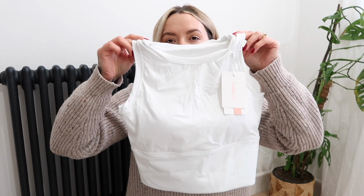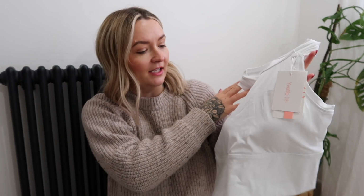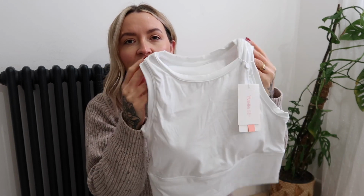Is this, oh, this is a white, I remember getting this now. This is the white version of the black sports bra which I showed you. That's going to be nice. I would definitely wear that on a night out as well. Not that I go on many nights out, but that's a medium.